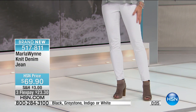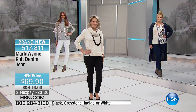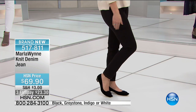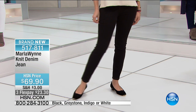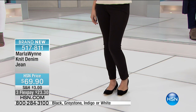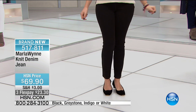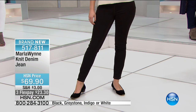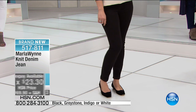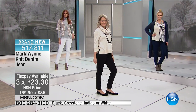I want to let everybody know, you'll order this numerically, so it's sizes 2 through 16, and then 16 women's through 24 women's. It is a 30-inch inseam, so it hits right around the ankle area. You could easily wear boots over this, your flat shoes, your heels, your ankle booties. The black is our most limited this morning, so $23.30 gets it home. You do have your choice of the four colors that we have. Remember, we have white, which is so difficult to get.